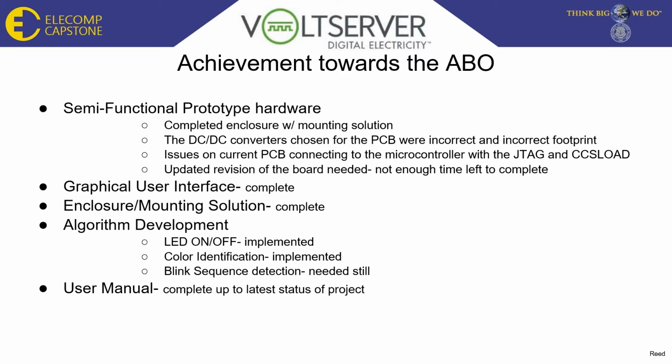Currently, the prototype hardware is semi-functional, with a new revision of the prototype PCB being needed to correct issues with the DC-to-DC converters and the JTAG interface when connecting to the CCS load programming tool. However, our light sensing circuit is fully functional in its development board form, and the GUI, LED on-off detection, and color identification aspects have been tested and completed. The only algorithm still in its development phase is the blink and blink sequence detection. The enclosure with TX550 mounting solution prototype works, and the user manual is complete up to the latest status of the project.